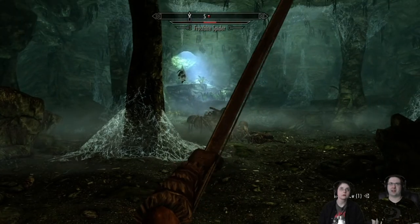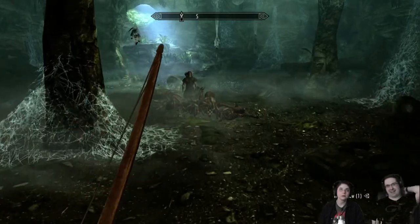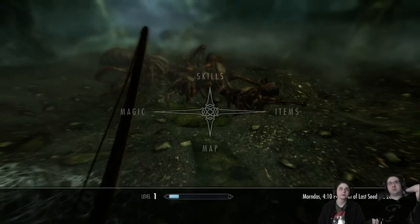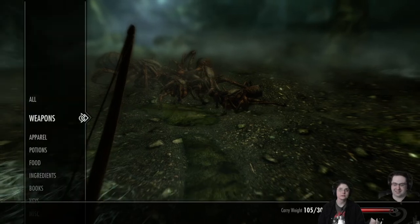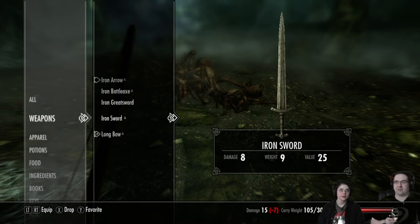Maybe a bow and arrow is not the choice for spiders. That's the end of that. You stand back and just let him do it all? Giant snakes. Yeah, I think I need to switch back to my sword. I would, yeah. It doesn't look like it lets you pick your arrows back up either. Even the ones that you just shot in the ground right in front of you.